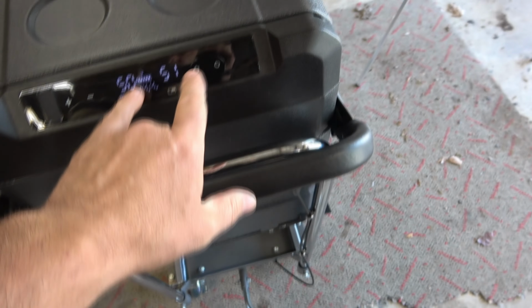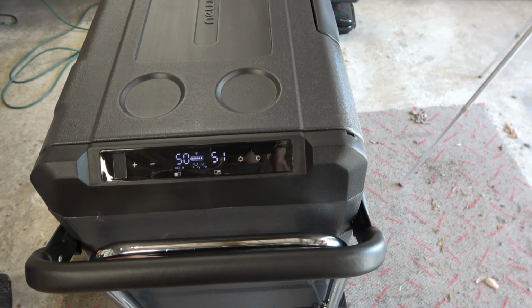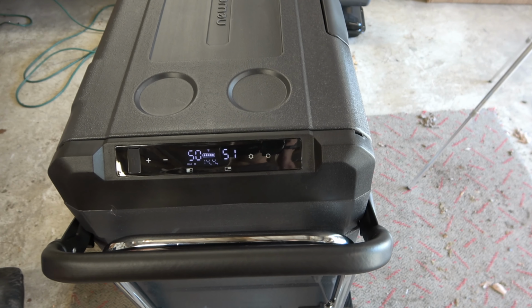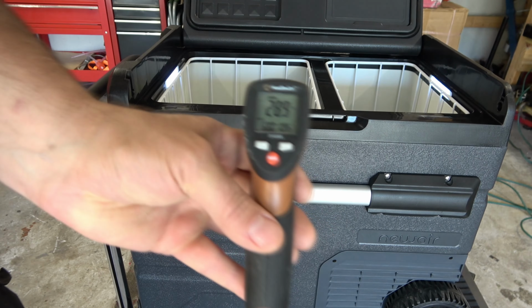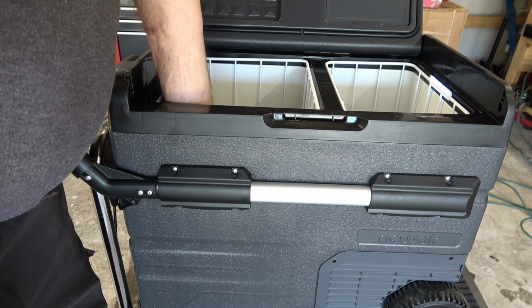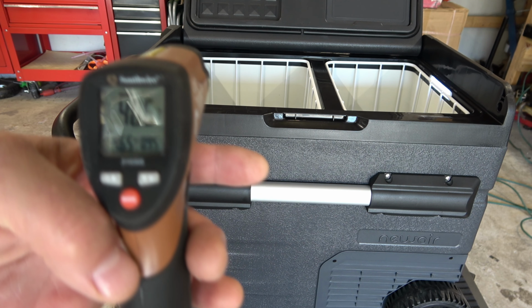All right. Well, as you can see, the temperature, 50 degrees and 51. I'll let this thing run for a little while, and we'll come back and check it out. Matter of fact, I'm going to grab some food and throw it in there, and then we'll check it out with the food in there. Let's see what it is on the inside. Wow. 28.9 degrees on the freezer side. Let's see here. Yeah, it kind of fluctuates a bit. There we go. About 40 degrees. So already really close to our target temperatures on both sides.